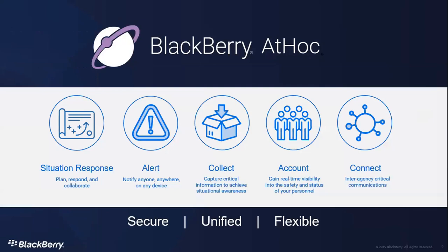So what are some of the capabilities that your organisation should be considering, and also that we have available within the Blackberry Ad Hoc platform? We'll be talking today a little bit about situational response, and that really takes Blackberry Ad Hoc from being a crisis communications platform to a complete business continuity tool that enables organisations to automate and to digitise their incident response plans and to establish out-of-band collaboration capability with their incident response teams.